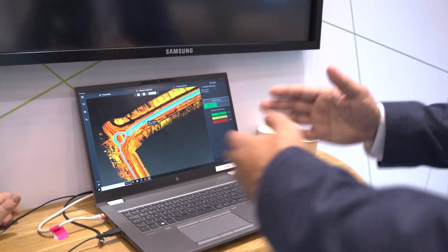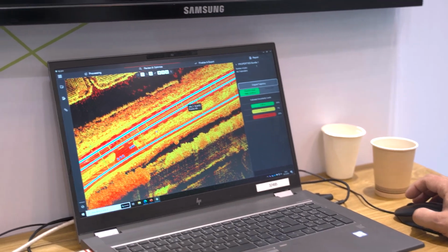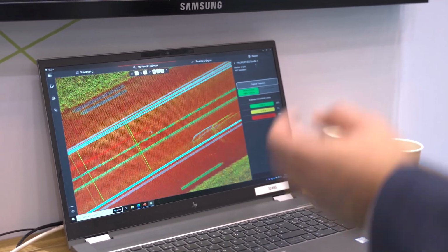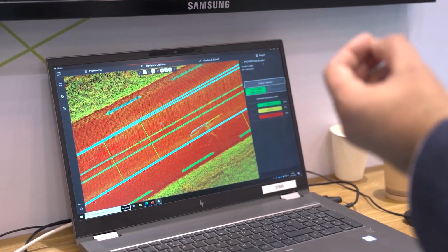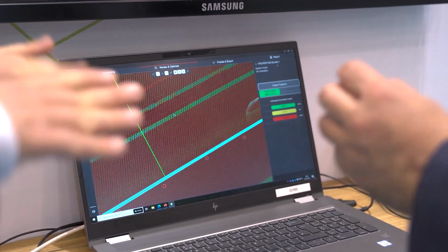But to be fair, we are not taking all the advantage of it. I can show you the data from Abu Dhabi for the high buildings and you will see the advantage. But what you will see here is five passes. We drove this road five times. This looks very good. No overlapping.